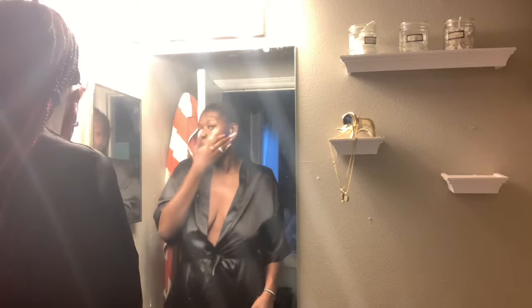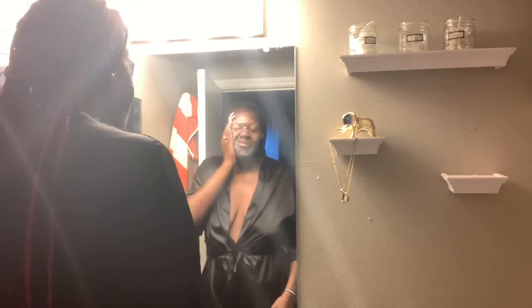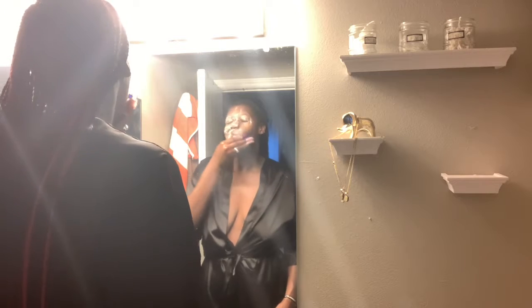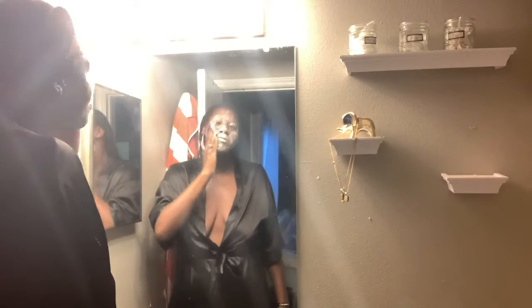This right here, I'm using a turmeric honey bar from my girl, what is that girl's name? Connie. If you go to her website, I think it's Connie Essentials or ConnieNaturals.com. She has a honey and turmeric face bar soap that I use. So I'm using that, just lathering up. It makes my skin really soft, and it helps with skin pigmentation. Get it all the way out.